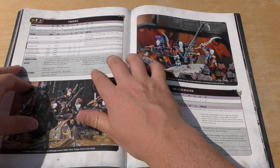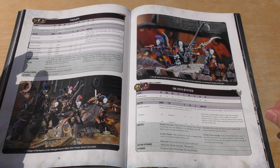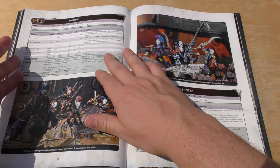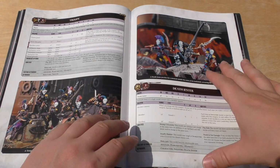A normal troop contains 5 players and it can include an additional 7 players. So you can have a very odd number of 12 players in a troop. So that's your troop choice. Only one troop choice in this army, and that's just the troop.